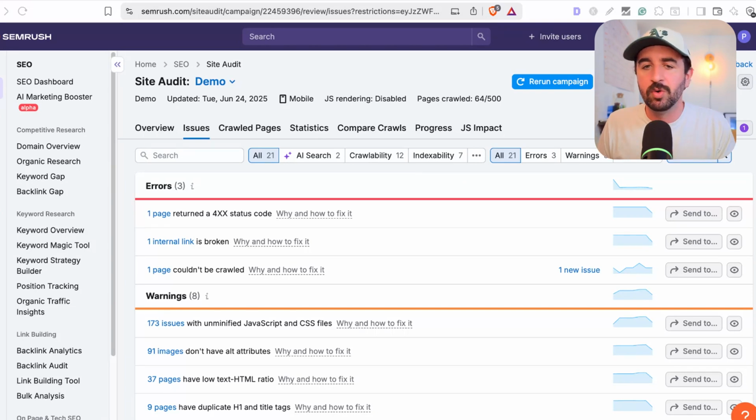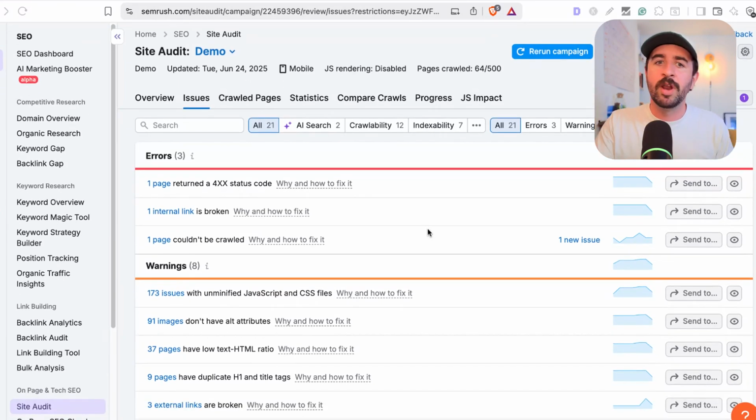I literally had a call the other day with someone and he showed me his dashboard like this, and we just went through all the errors and all the important warnings and cleared them up on the call, on a consulting call, in an hour. And from then on, we could start building traffic rather than fanning around trying to fix technical errors.